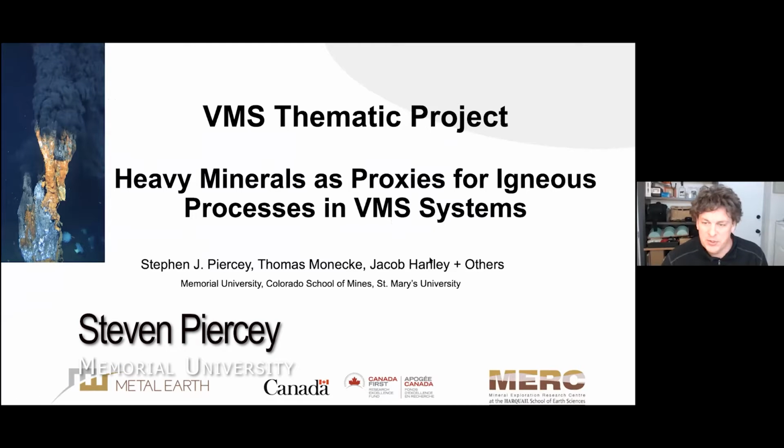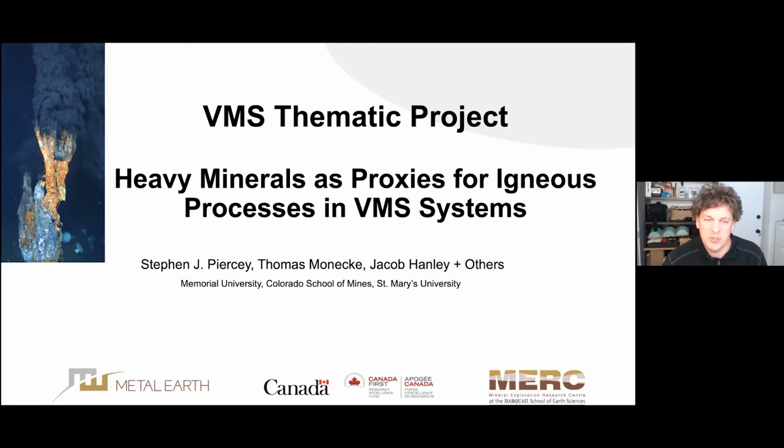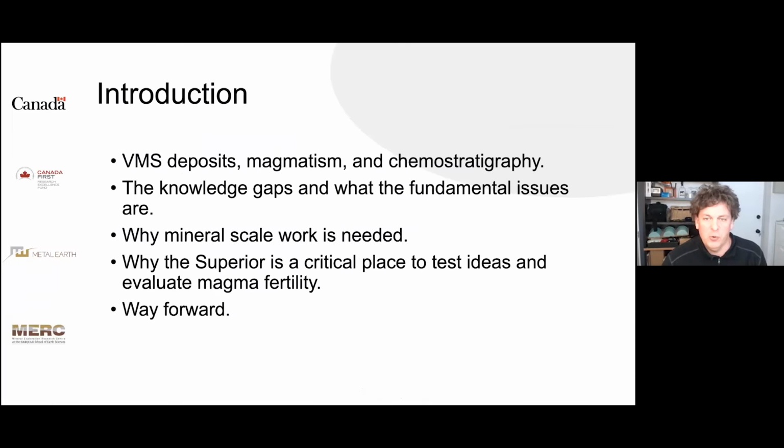I'm working as well with Jacob, Prial, and Thomas, and we're working on using heavy minerals as proxies for igneous processes. So what I'm going to do is more or less build on what was previously done and why this is important, and just show you some results of what we've been doing elsewhere in Canada to show how zircons are really useful for trying to understand magmatic processes and VMS systems, but also give us some idea of metal endowment and physical chemical conditions of magmatism.